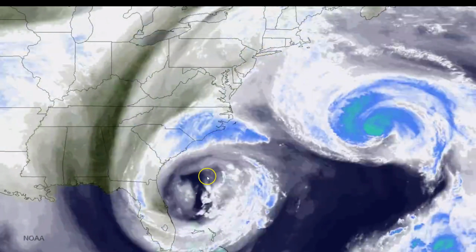But as soon as you see it over the water, you can get an idea of what that looked like over there and how that moisture was streaming up from the Gulf and then ultimately up the Atlantic, up the Florida coast, and then up from Joaquin, as both were feeding off of each other. It was just an impressive event.